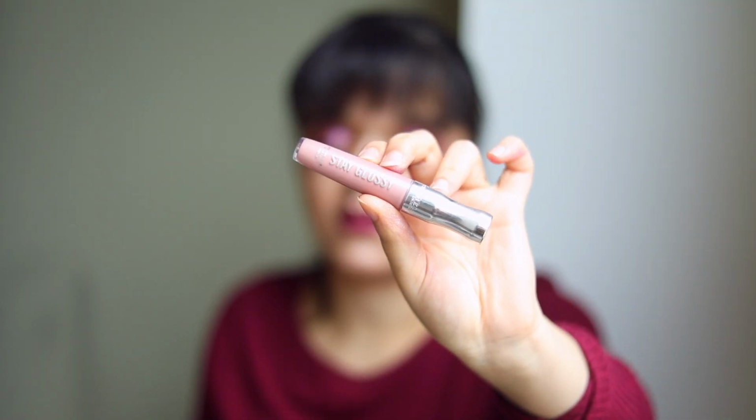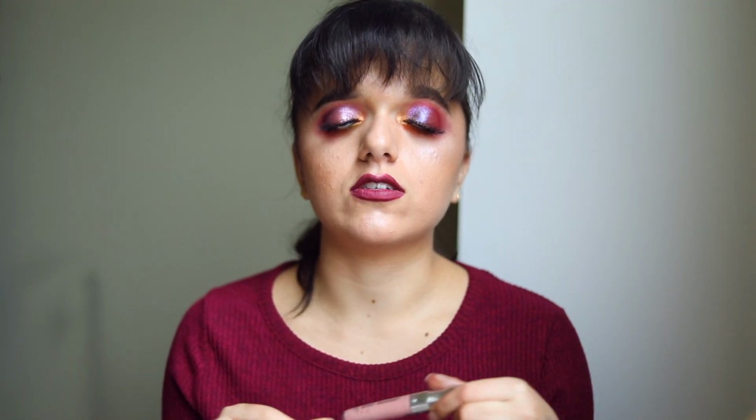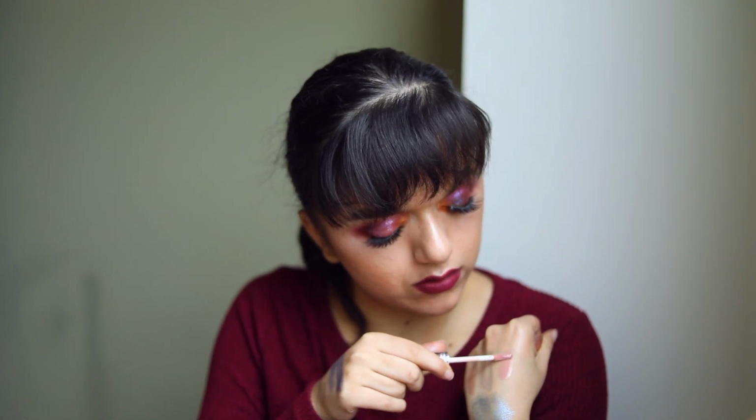But this is an item from the drugstore. This is the Rimmel Stay Glossy Lip Gloss, and I can never remember the name of this. The label came off and I don't know what the name is, but this is a light pink gloss. This is a super glossy product. It is so comfortable on the lips. It's not sticky. I'm just going to give you guys a little bit of a swatch, but I'm not even sure if I'll be able to truly show you how beautiful it looks, because obviously it looks different on the lips, but this is it right here.